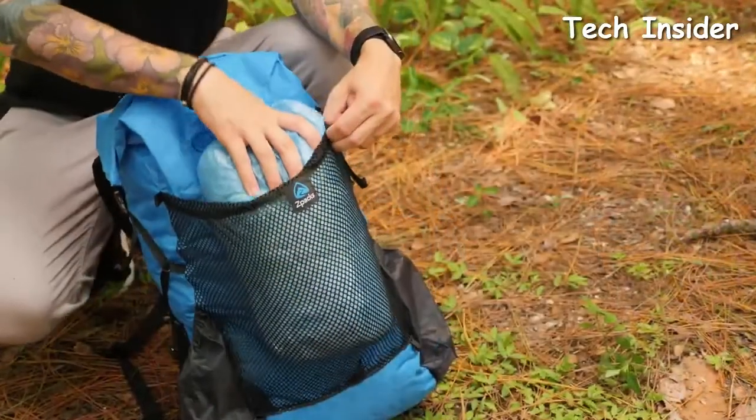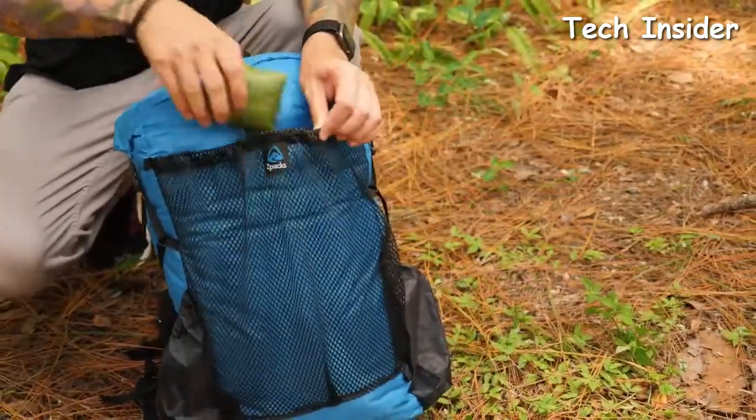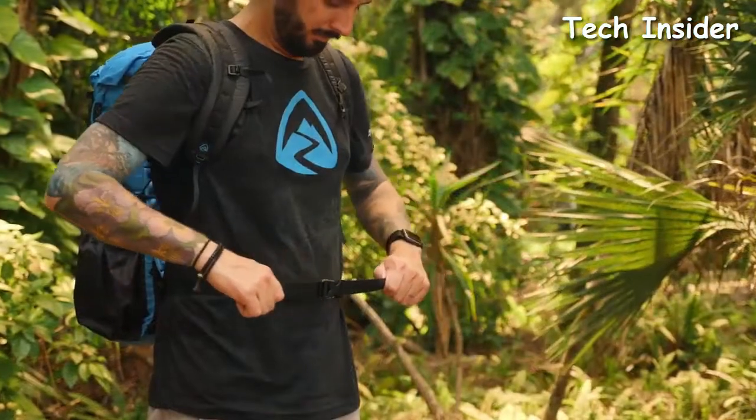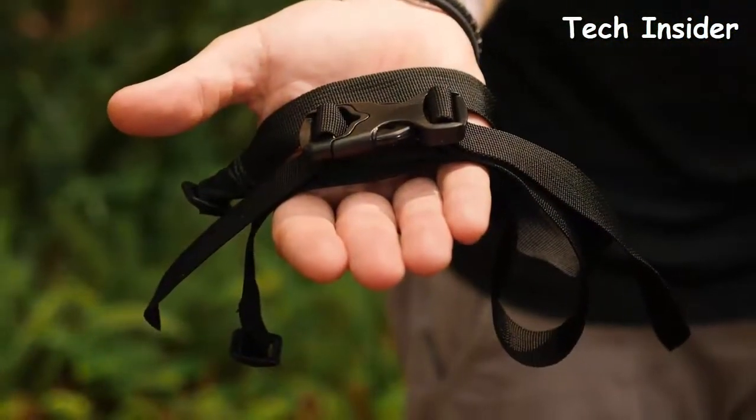The front mesh pocket is large enough to store a tent for drying or to hold gear you want to access quickly. The included webbing belt has a maximum adjustment of 56 inches and can be removed if not needed.